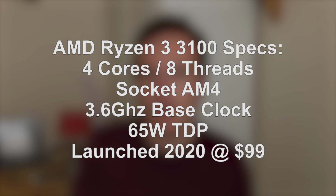But today I wanted to compare the FX 8350, what was, I'd argue, possibly one of the most popular AMD FX chips, to the newly released entry-level Ryzen 3 3100, a £99 chip that is probably the one to go for if you are on a tight budget.